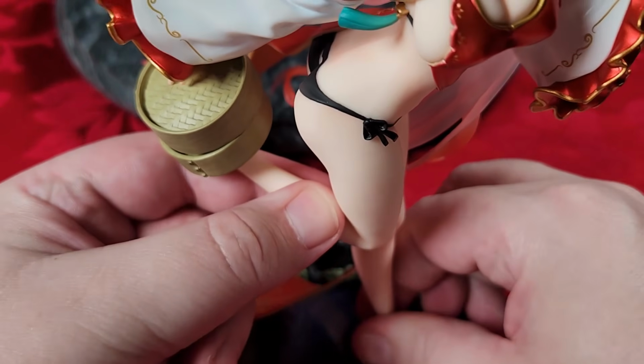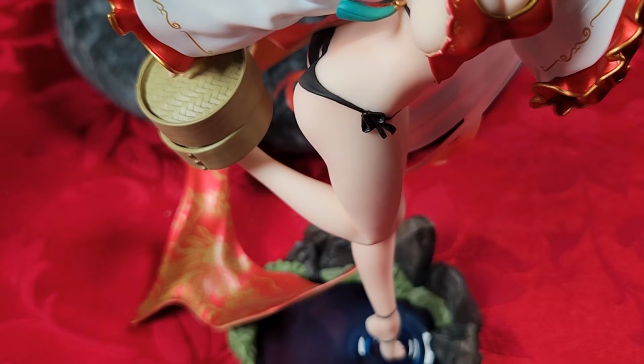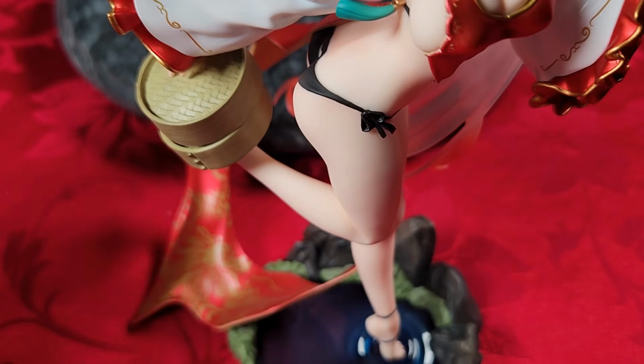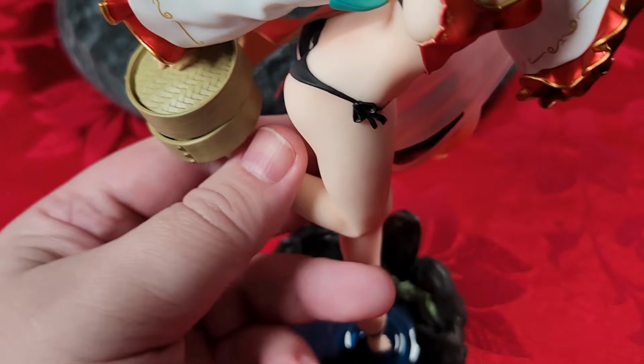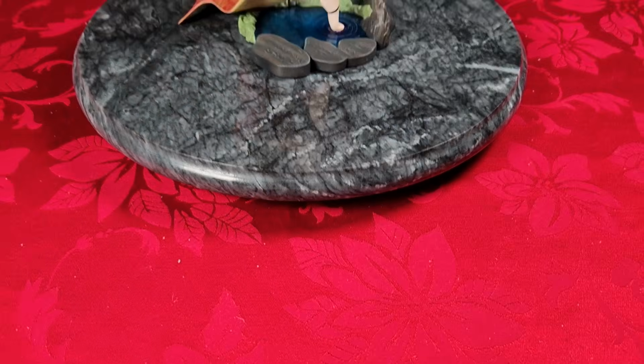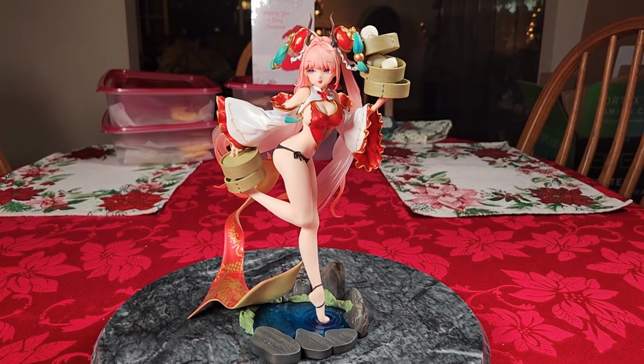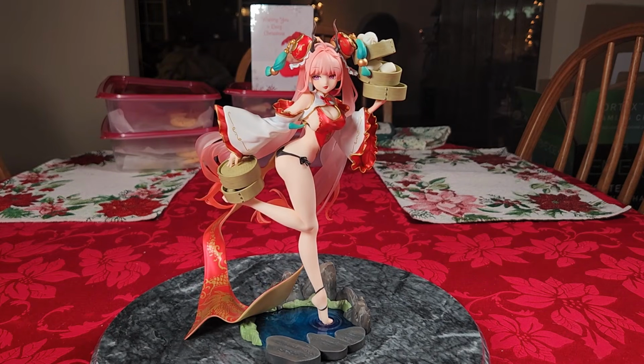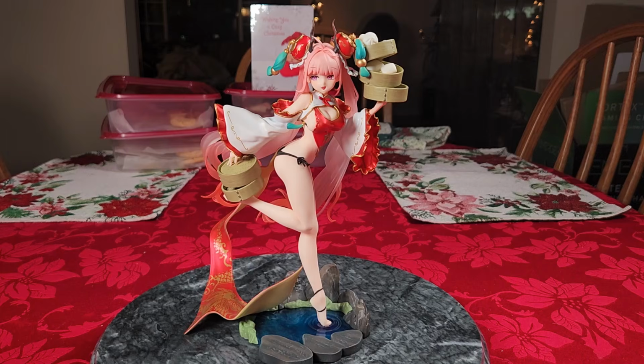Give her a little push. And okay, so she can wobble a little bit, which makes sense since she is basically standing on her toes. Go ahead and tilt the camera back up, and there she is assembled in her default form. So we'll do a spin.